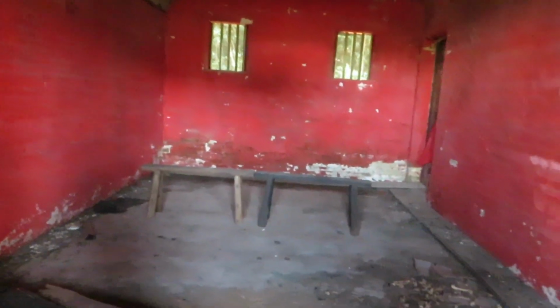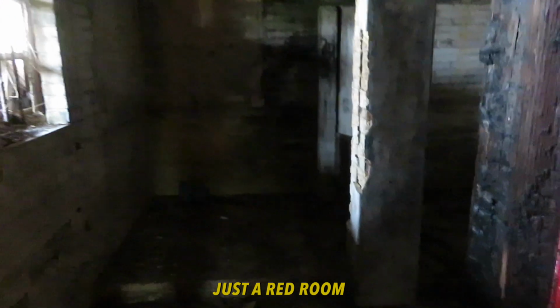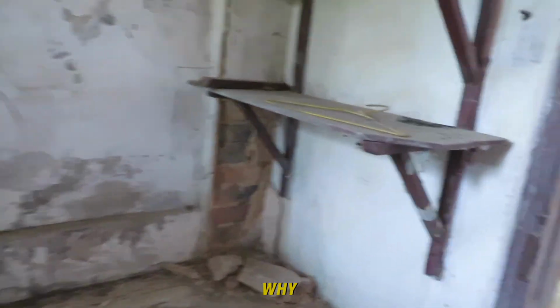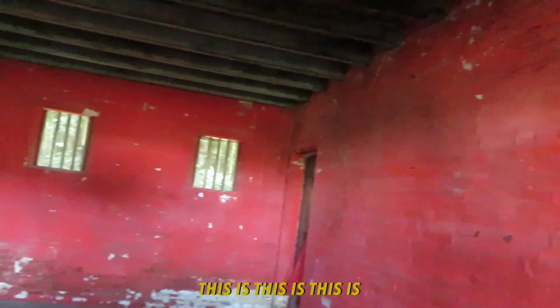Okay, there's no way I can. Oh. Wow. Told you this would be 10 times more creepier. What the? Just a red room? You see, this is so random. Just a red curtain, red room. Why? What is the point? A strange color to have. Why is there just a red room? And red curtains. Why? I'm actually curious to know. This is weird. It's just strange.